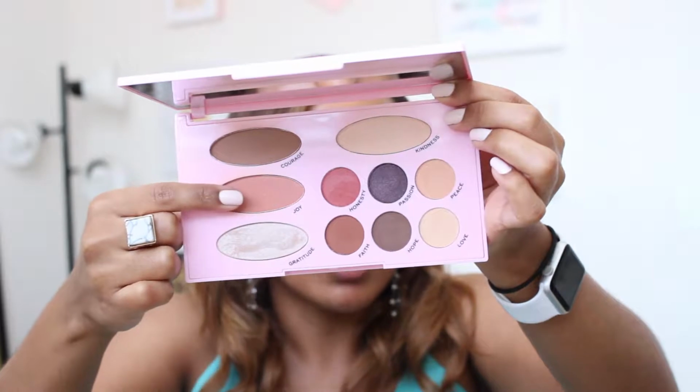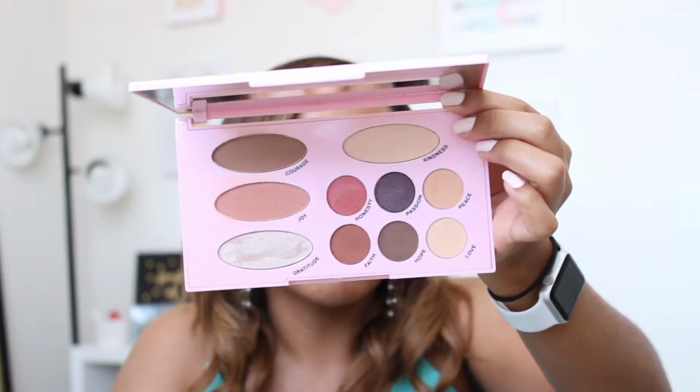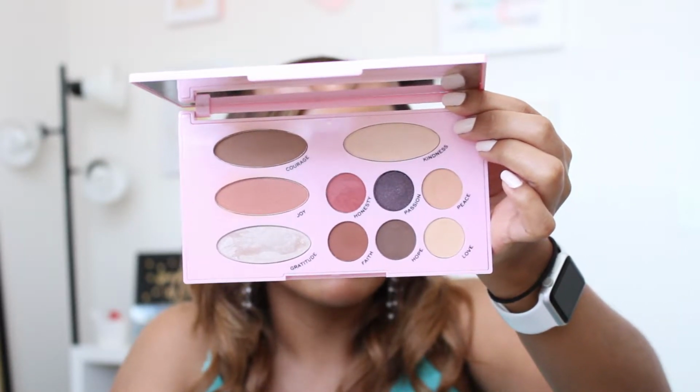We have a coral color, which we can even use as a blush as well. I've done that already. We have a black color, which is not so black. It's more like a purpley black kind of color. And that's pretty much all we have in this palette, guys.